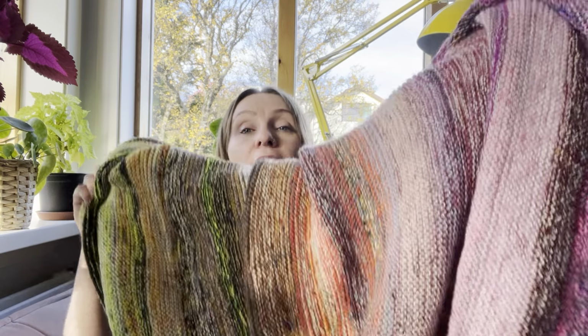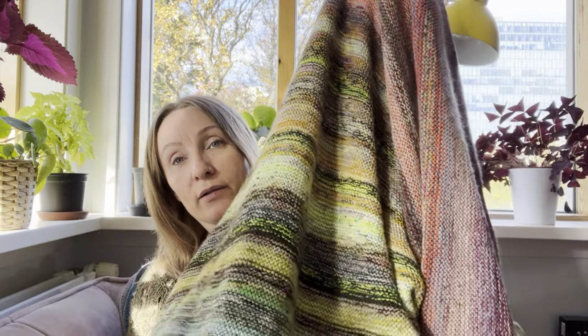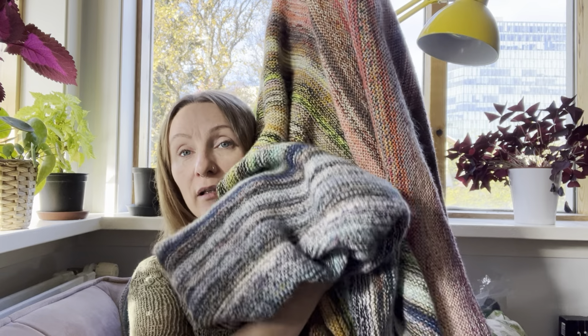And yeah, I loved working on this thing, even though it's massive. It was the perfect TV knitting, and I just think it's so beautiful. I really, really love this. And I'm always collecting yarn for Scrappy blankets because they bring me so much joy.